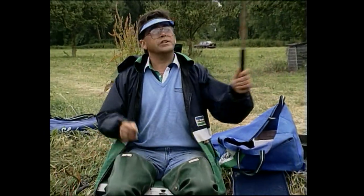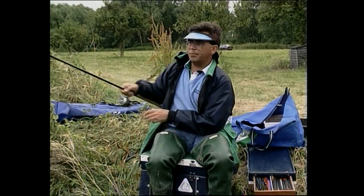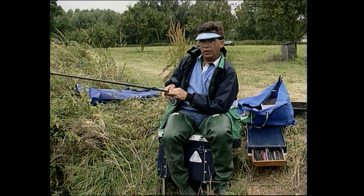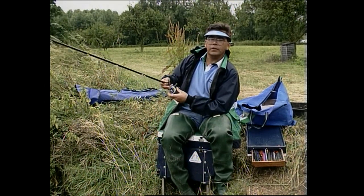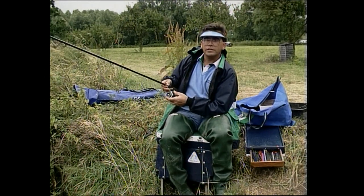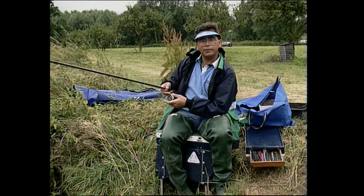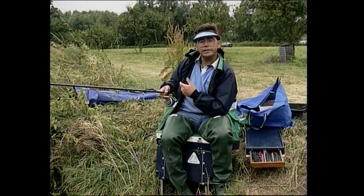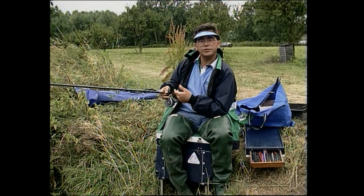I've set up 2 float rods today. They're both identical. They're both 13 foot Borons. The reels are the same, and I think that this is very important to any aspiring matchman. I see lots of anglers setting up a waggler rod, a stick float rod, a heavy waggler rod. I tend to use the same rods and reels for every situation.